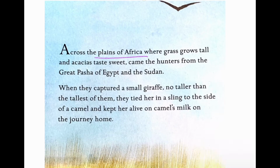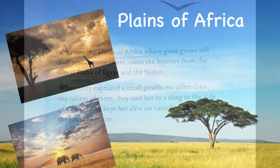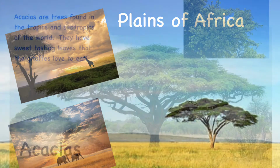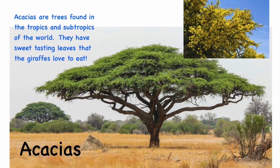I'm underlining some words here which might be new to you, and then I'll spend some time explaining exactly what they mean so that you know more about the story. The plains of Africa is the setting for the start of the story where the baby giraffe lives. Acacias are trees found in the tropics and subtropics of the world. They have sweet-tasting leaves that the giraffes love to eat.